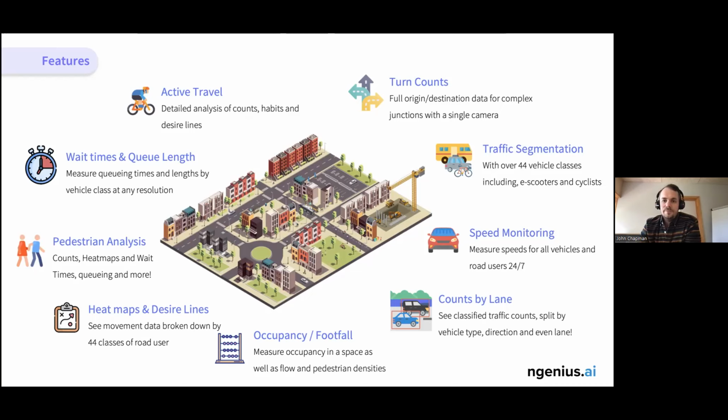You can start to look at, yes, we have 44 different classifications of vehicle or object. That's from some varying types of pedestrian all the way up to different types of articulated lorry that are out there on the roads. But we can also start to look at things much more contextually. So what are their speeds? Because we know where they are, we can see how fast they cross a particular zone.